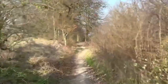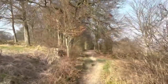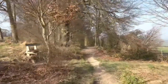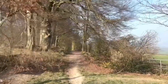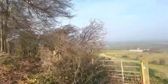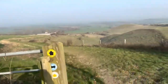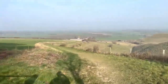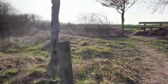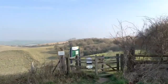Now the circular walk, we're going to be continuing straight ahead there towards Deacon Hill, and then we will come back round down to Pegsdon, and then walk up from Pegsdon up this pathway here, and eventually come back to where we are right now, take a left and walk back down into Pirton.